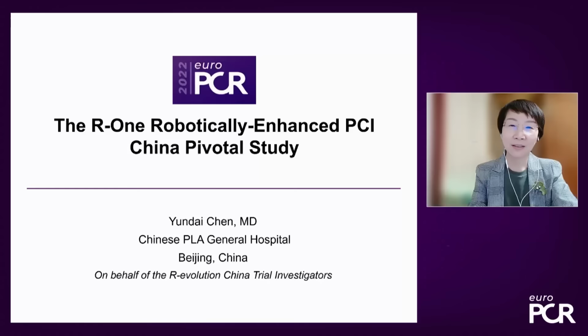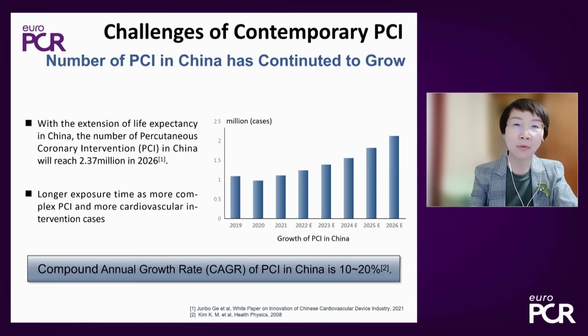Thank you for the invitation and also the introduction. I'm Yundai Chen from the Chinese PLA General Hospital. On behalf of the R-Evolution China trial investigators, I will present the China pivotal study. I have received research support from MicroPort and CASPORT.